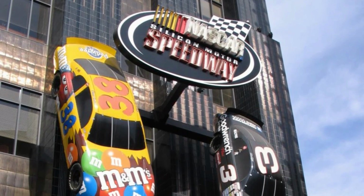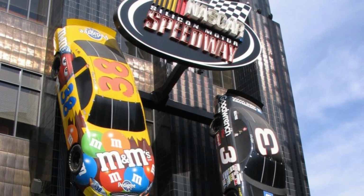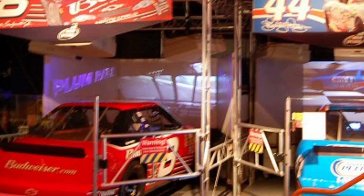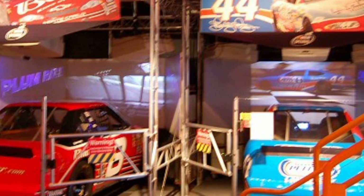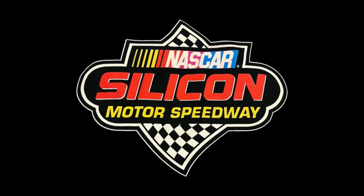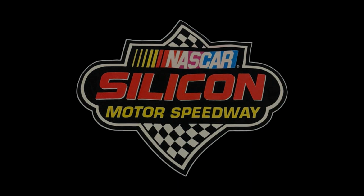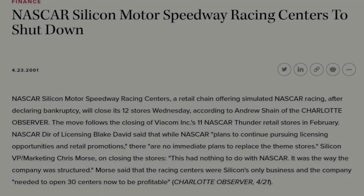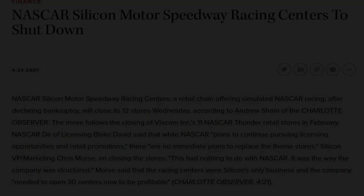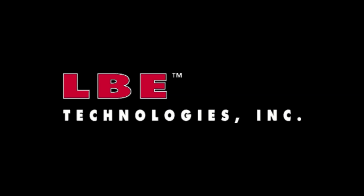By the time 2000 came to an end and 2001 was beginning, Silicon Motor Speedway looked like it had a bright future. Not only was it pretty popular with both fans and mall goers alike, but it kept expanding to new locations. Things were looking great for Silicon Motor Speedway. However, in April 2001, Silicon Motor Speedway came to a grinding halt, as everyone was shocked to find out that every single Silicon Motor Speedway would be closing their doors until further notice. The reason being, LBET had gone bankrupt and completely shut down.